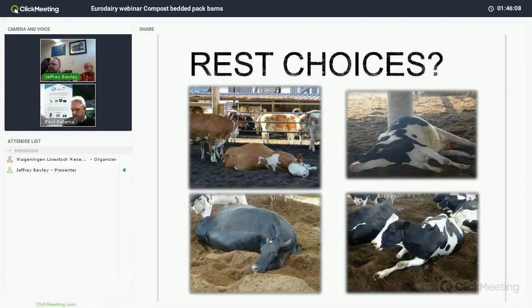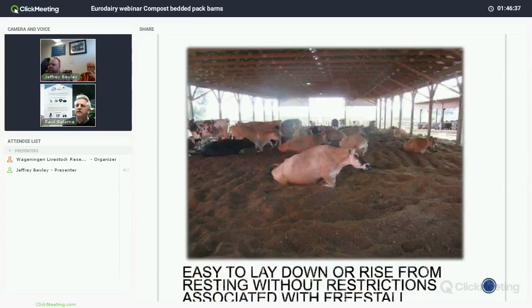One of the probably primary benefits of the compost bedded pack barn is what it allows cows to do in terms of rest. You can see pictures of cows here in various facilities resting in positions that they wouldn't necessarily be able to rest in if they were in a stall-based facility. So is this beneficial to the cow to be able to lay out on her side like this, to be able to stretch like this? We don't know for sure, but that certainly is an indication that animals are able to express a natural behavior.